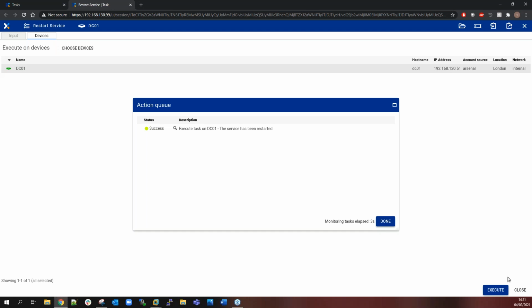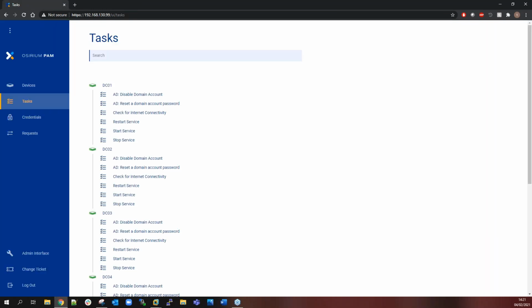And as we see here, this task is successfully completed. So that's the typical types of access that you can start thinking about providing. We can be quite open or as granular as the requirements suggest.